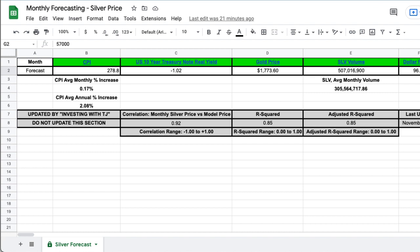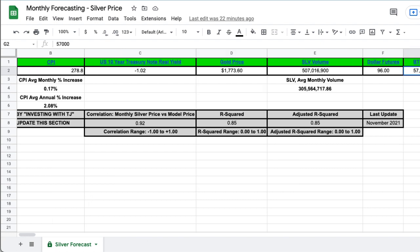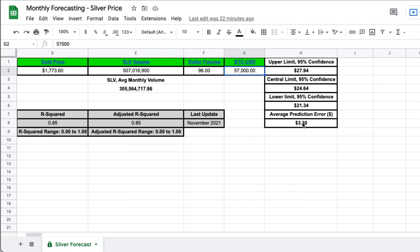Now, where should we be? We're at 2281. I put some new inputs here in these white cells in my silver forecasting model. And I basically found that we should pretty much be where we are. I mean, we really should be closer to the central limit. And in my view, it'd be nice to see it between the central limit and the upper limit. That would show a pretty nice bull run at the moment. But currently, we are in oversold territory, as you will see in some technical analysis that I will show later on in the episode. But we are definitely between the central and the lower limit.